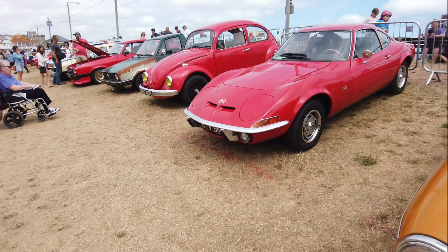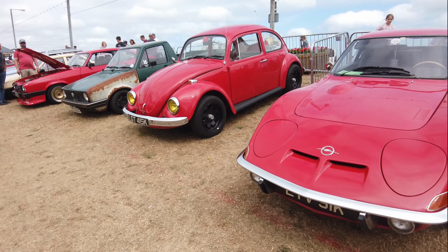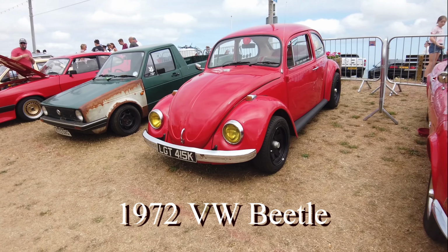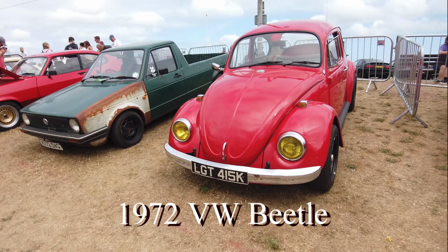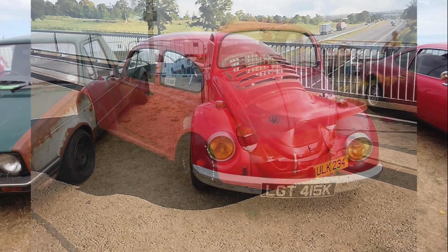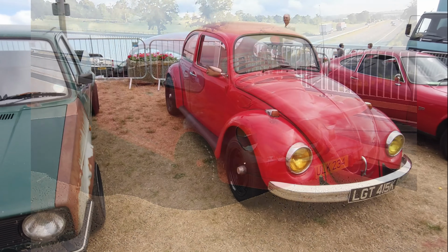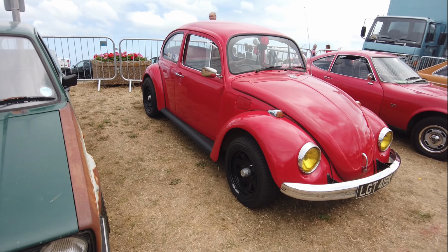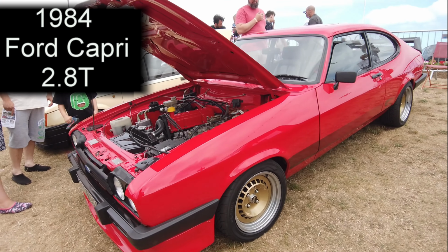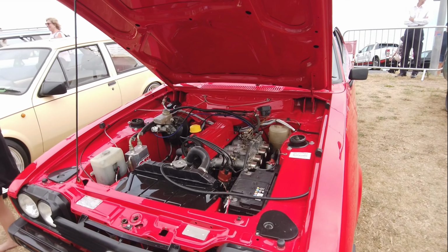Well, we've got another Volkswagen Beetle. Looks early 70s. My son had one of those, same sort of colour, but that one had a body kit on, so all the chrome was taken off and had a fiberglass body kit. Nice Ford Capri. Fantastic paintwork on there, isn't it? And detailing in the engine.